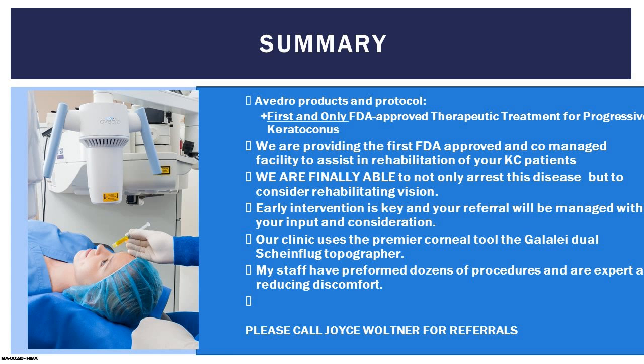Our clinic uses a premier corneal tool called Galilei, which is what's called a dual Scheimpflug topographer. Scheimpflug is a technique for looking at the corneal dimensions and corneal curvature. And it's a very important tool when you're looking to analyze all the dimensions of your cornea that are going to be required to see, first of all, if you can be safely treated, what degree of treatment could we consider, and also to follow progression if we're going to follow you up the road.